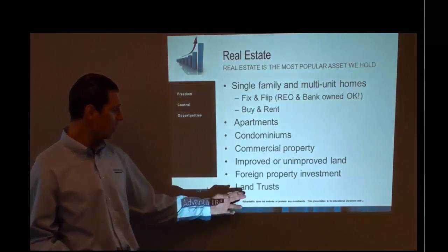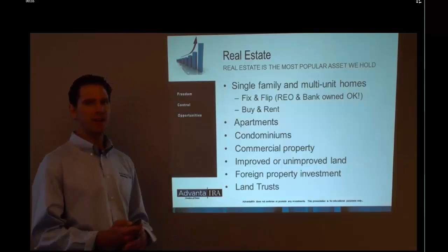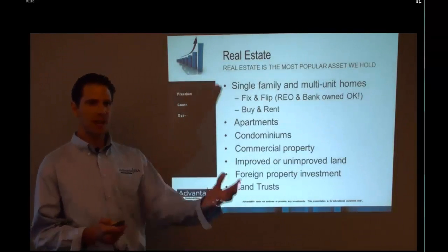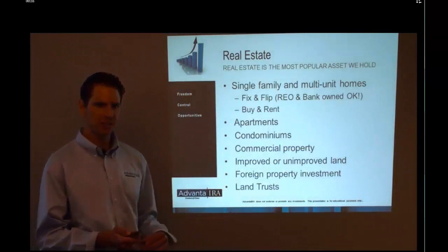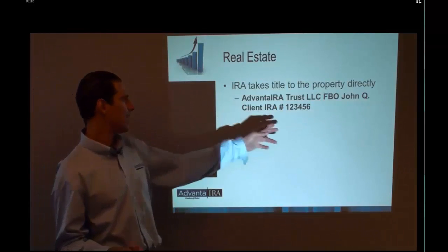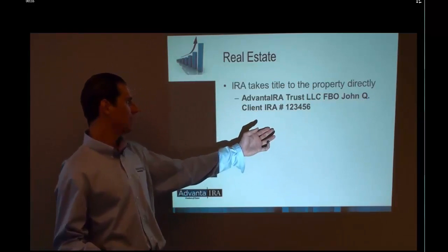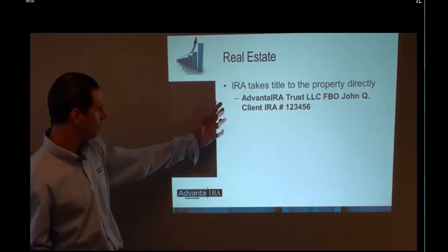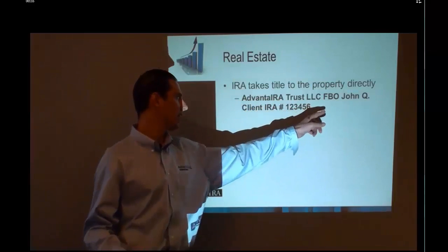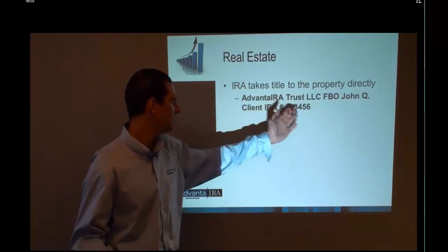We also allow land trusts. With land trusts, the way that would work is that the IRA would be assigned as the beneficiary of the land trust. It's important to note that with real estate, when the IRA takes title to the property, it's titled on the deed properly. An example of that vesting would be Advanta IRA Trust LLC for the benefit of John Q. Client, IRA, and then their account number.